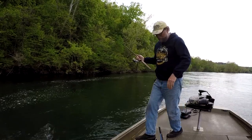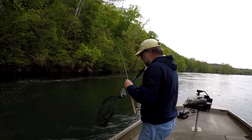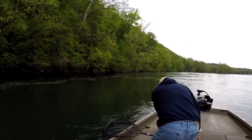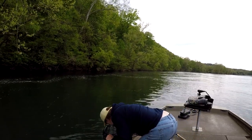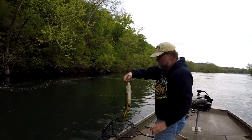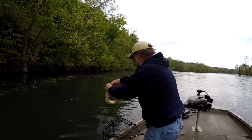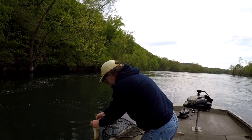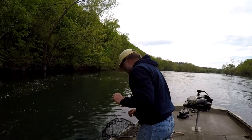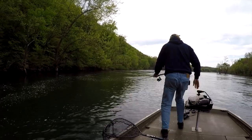Okay, I got to get off the troll motor. That's a nice male. Kind of skinny, long jaw. Yeah, he's got teeth. Be good. Oh, you're so good. Thank you. Whew. All right, back on the trolling motor.